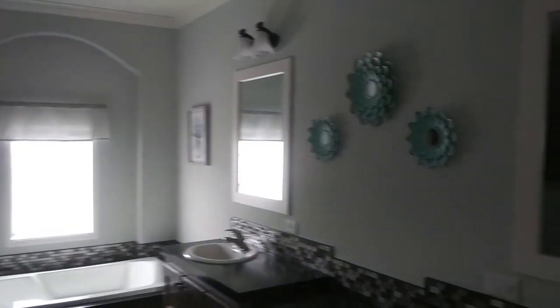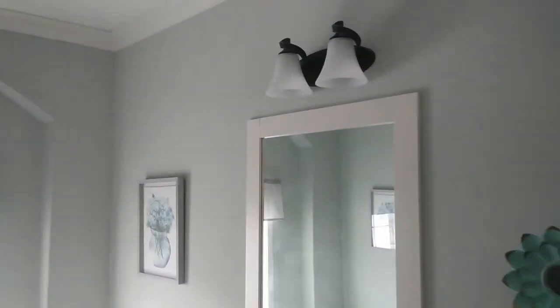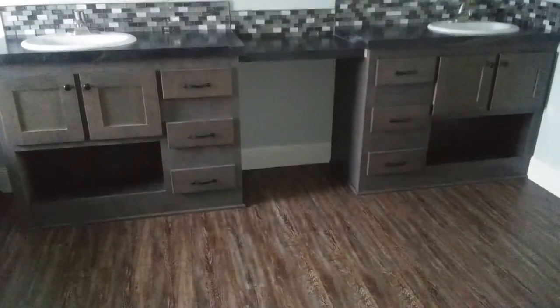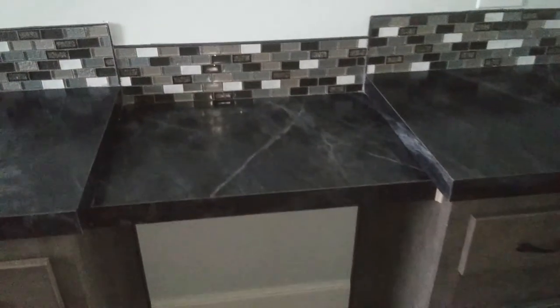Let's go check out the master bathroom. Okay. You have two mirrors right here. Very nice. I love how they have it decorated. Let me stand back so I can get a good feel for this. Double sinks. Love the floors. Hey, for ladies or divas, there's a place where you can sit right here and do whatever you need to do to get ready. I will leave it at that.